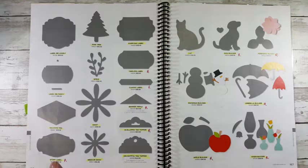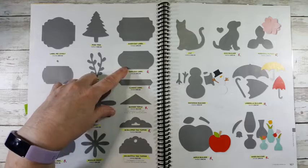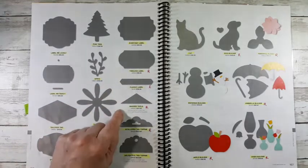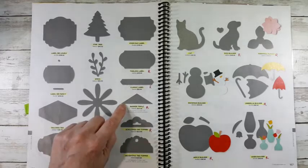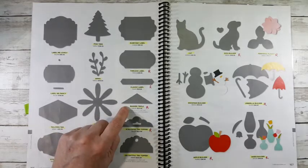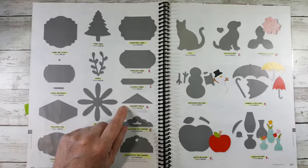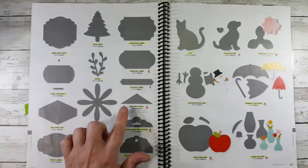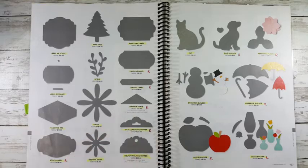Oh, my goodness. So the story labels are retiring. The timeless labels are retiring. The classic label is retiring. The triple banner punch, I call it triple banner, it's banner triple, but the triple banner punch is retiring. You remember that one, right? It's like you can cut different ends. I mean, it doesn't just cut this shape, it cuts 3 different shapes.